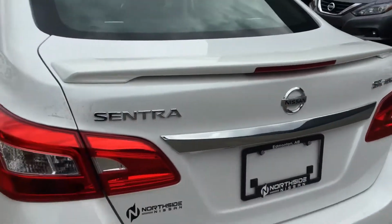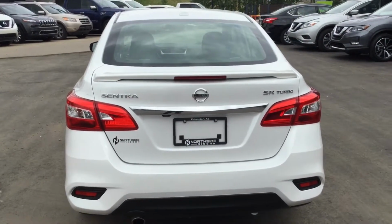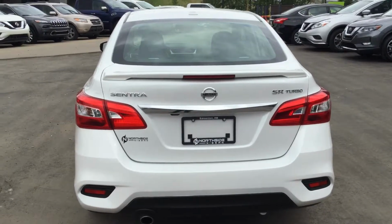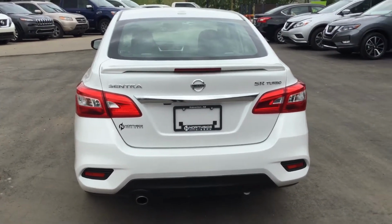Moving around to the rear of the vehicle, you can see the gorgeous Sentra SR Turbo badging with the perfect little spoiler there. Just add a little bit of a sportier look there to it. So very gorgeous looking unit.